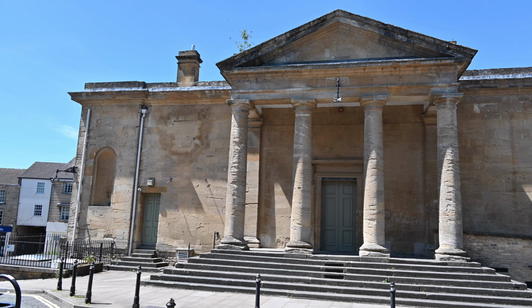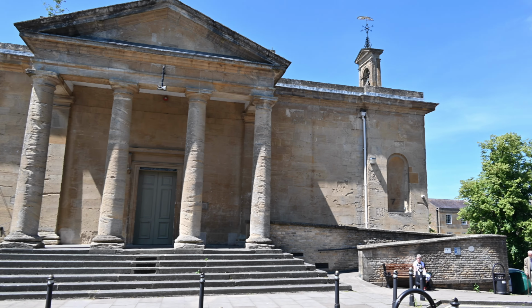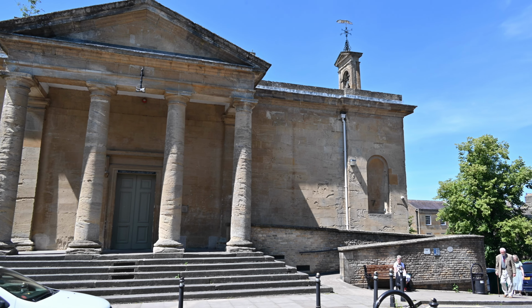This is the town hall, very nice looking with its Romanesque columns out the front.